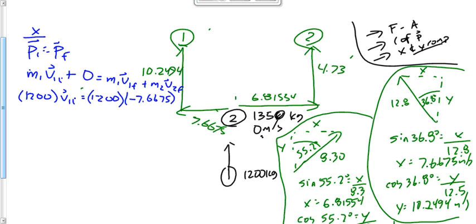Boy, I sure hope you don't forget a negative. But if that's your mistake in this, especially right now, I can live with that. I can live with a mistake there instead of leaving a page blank. I'd much rather see a mistake there than have a blank page because you didn't try things.